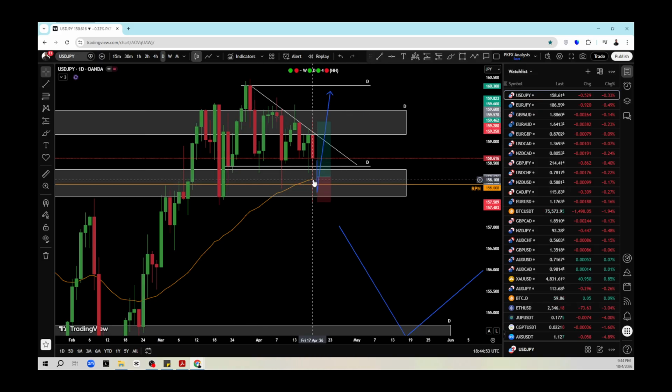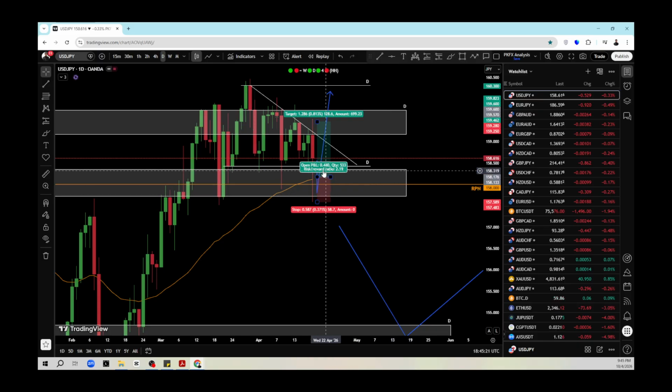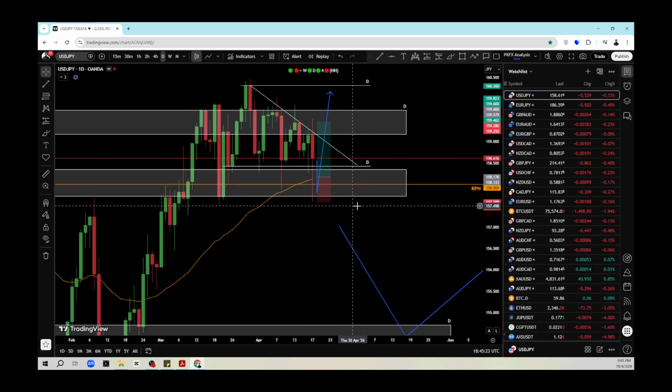The daily EMA is here and the round psychological number 158.000 is also acting as a support, and we can see that the last day the market closed with a very strong wick upwards. So the market actually attempted to break this daily EMA and the round psychological number as well as the support zone. It was trying to break it all the way, but it was not successful and the market pulled back and closed above here, which indicates to me that this is actually a very strong area for a support.